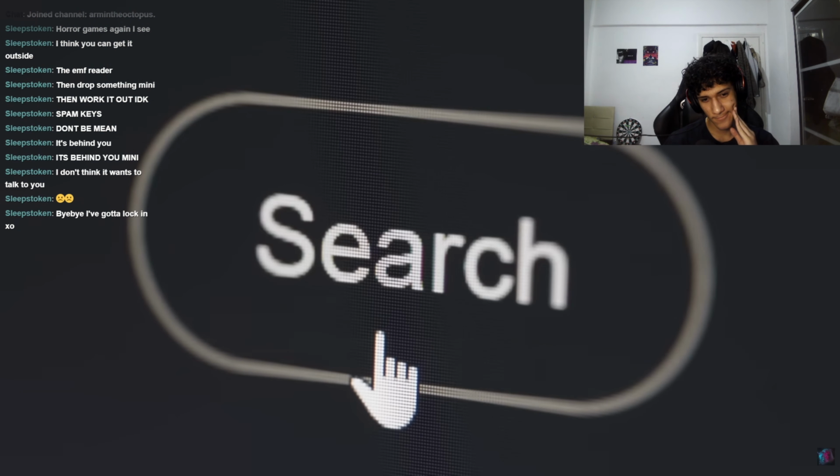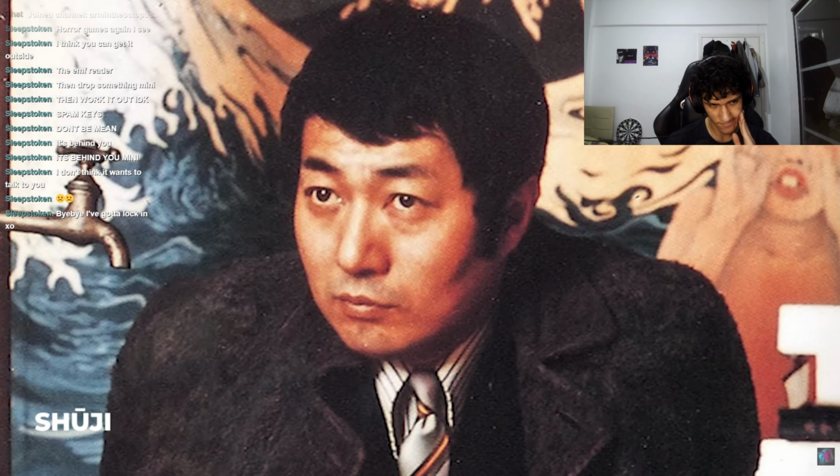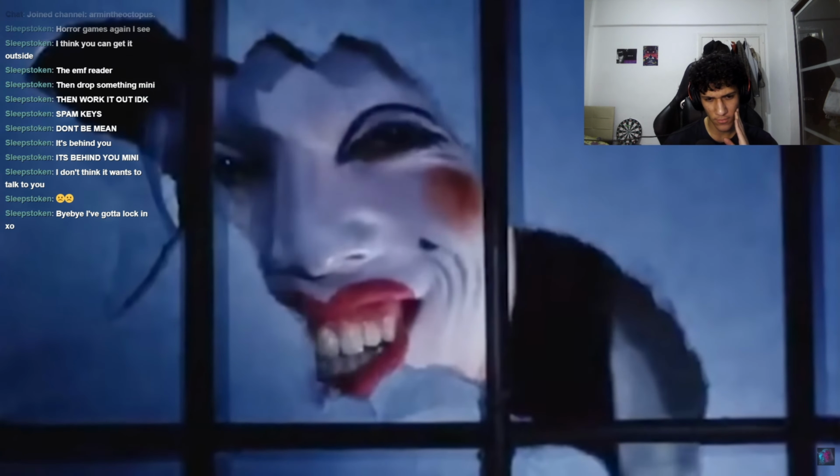Rumors of the curse apparently predate the internet. In 1983, for example, acclaimed Japanese filmmaker Shuichi Terayama died of liver failure at the age of 47, with many fans linking his premature demise to the poem he so revered, a poem which inspired his movie, Den'en ni Shisu.